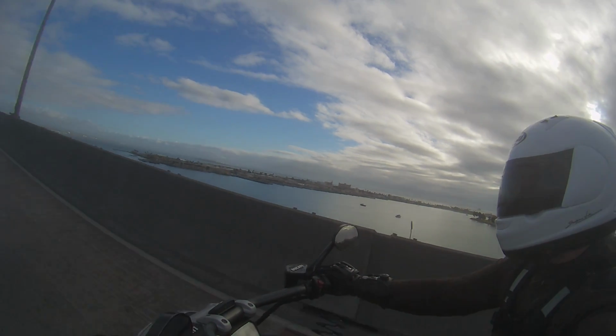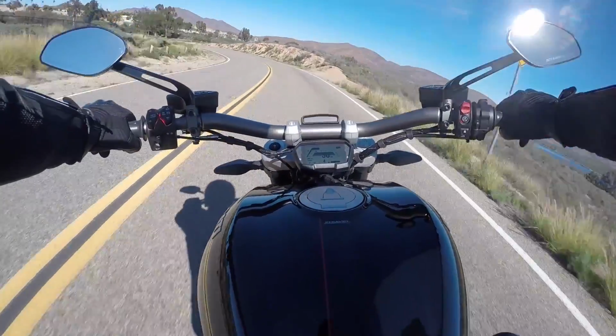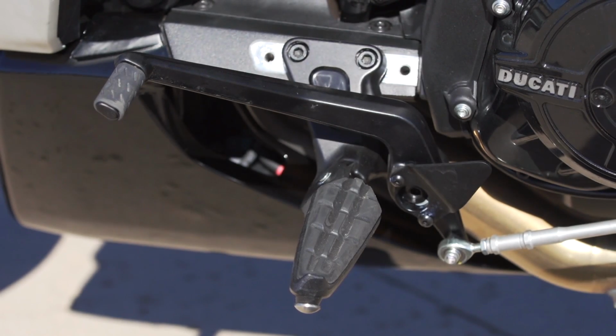Sitting on it, it's got that laid-back feel you'd expect, though the ergonomics are very well considered. You don't have to stretch too far for the bars, and if you did, you could opt for a set closer to you or further away. You can adjust the pegs within 3 positions, or you can buy an optional centre peg kit that puts them in a similar position to the current Diavel.